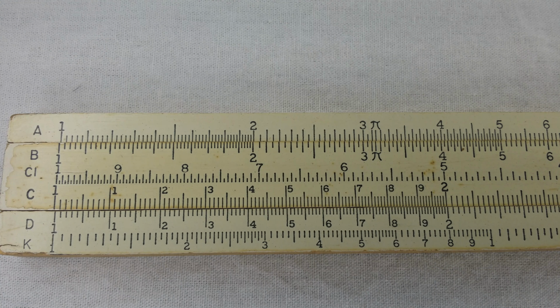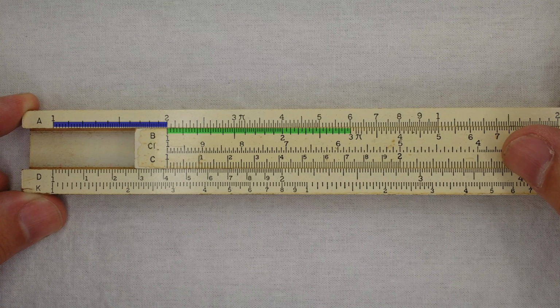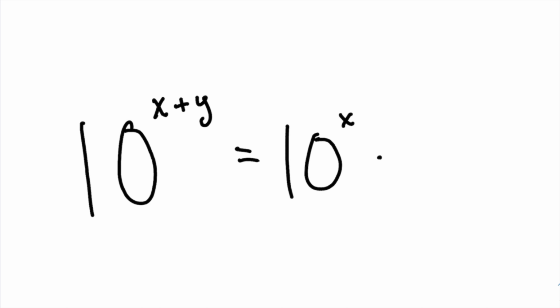And look what happens if I add two distances together on the scale. Like if I look at 2 on the top scale and 3 on the bottom scale, I'm going to slide it to put the two distances one after the other. And now the end is at 6, which is the product. 2 times 3 is 6. This is how a slide rule multiplies. Really, it's because of this rule from high school. Adding the exponents is the same as multiplying the big numbers.